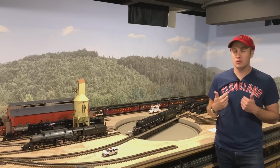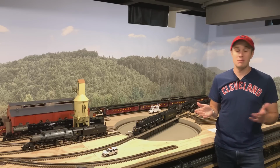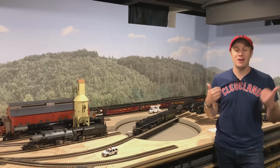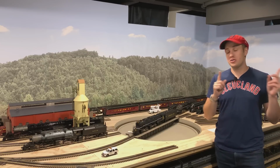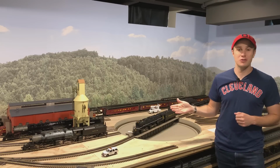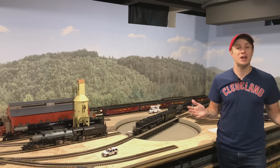I viewed these three trains as virtually unobtainable. They were too large to operate on my then layout and far too expensive for a kid like me to ever hope to afford. Fast forward to today, and I feel very blessed to say that I have all three of them in my collection, and I have a large enough layout that I can easily operate them on.